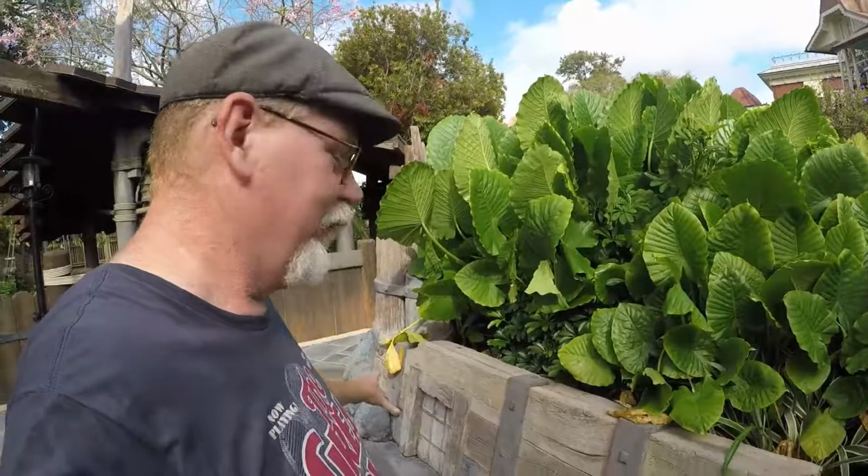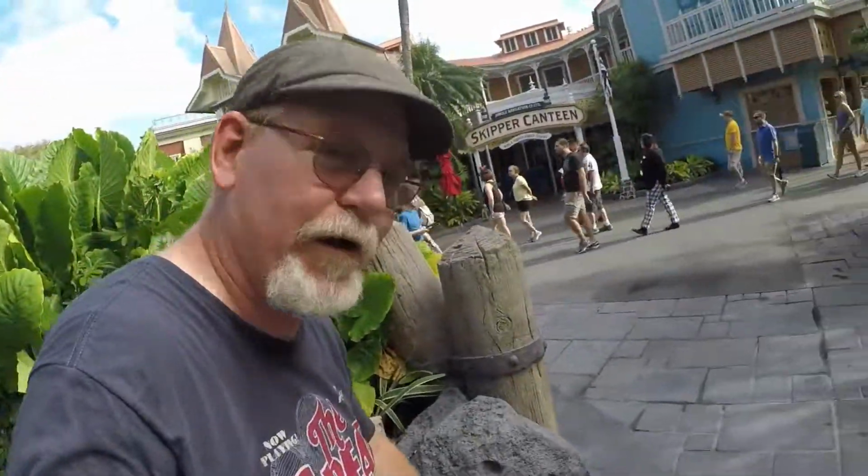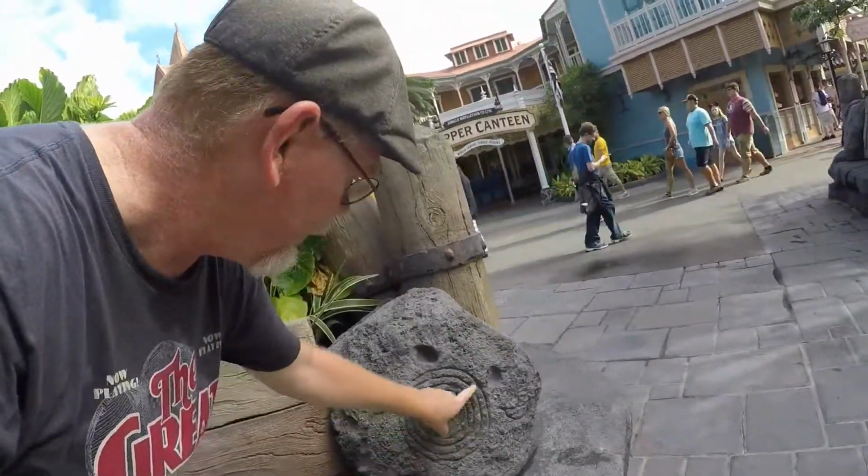There are hidden Mickeys everywhere. We're out in front of the Swiss Family Robinson treehouse. There's this sitting area that has all this really cool theming, but check this rock out over here. You see the hidden Mickey? Right here. Oh, there's more.